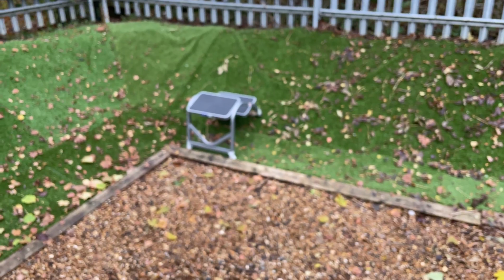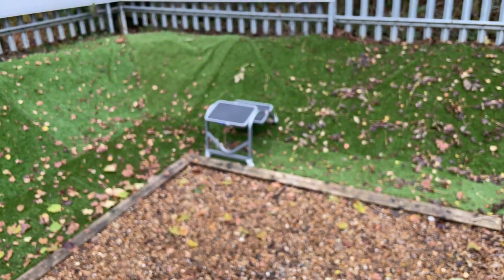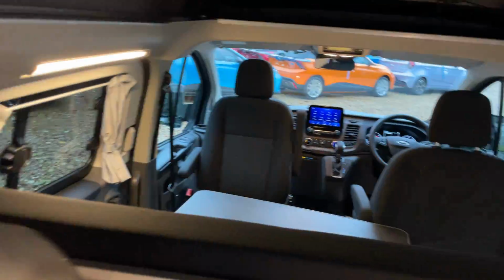I did forget to mention this vehicle comes supplied with a step, so those shorter people of the world can get in. Lovely. So there is a step over there, but I'll be honest with you, I completely forgot all about it. Okay, so just to clarify, I'm over 6 foot in height and I'm standing up here, not a problem.